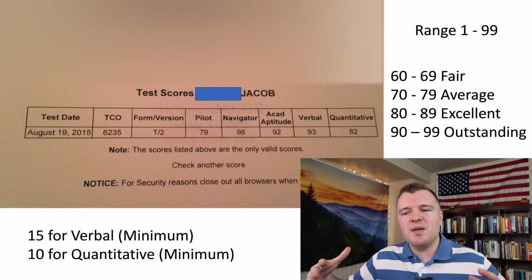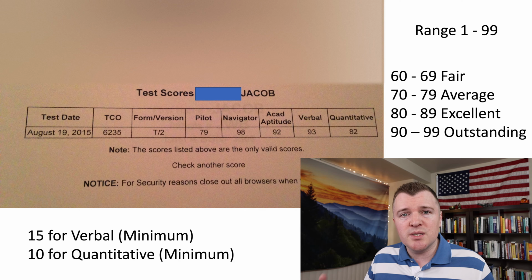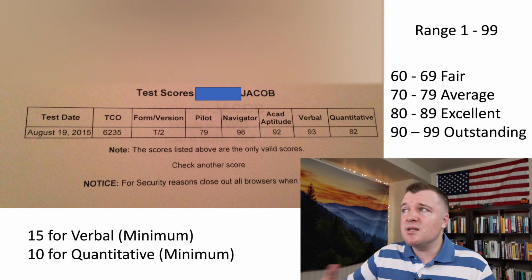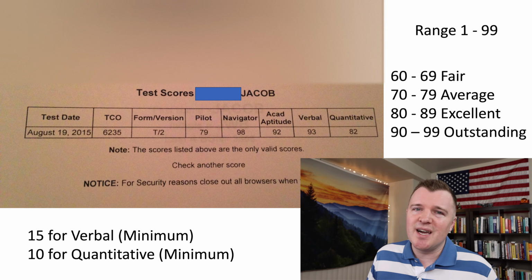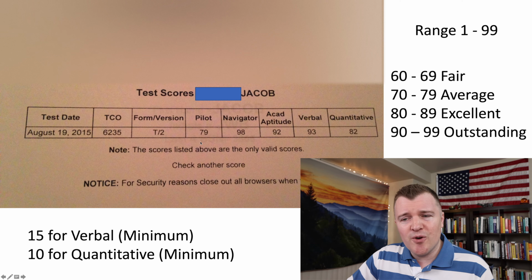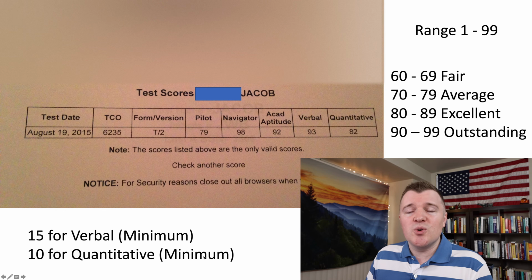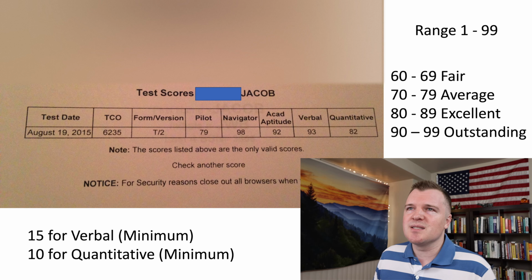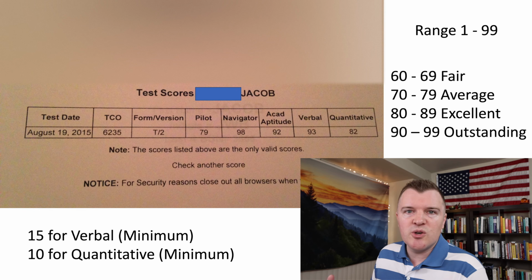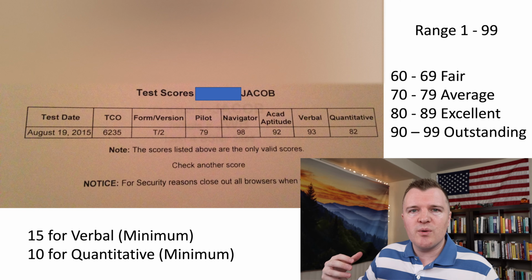Well, you're basically being stratified against everybody else who took the test that day. I think that's how the LSAT does it. And the range is between 1 and 99. So you can't get a 0, you can't get 100. To fail this test, you'd have to get below a 15 on the verbal and below a 10 on the quantitative. However, you need to do as well as you can on this test. They have everybody who commissions take this test. So I think Academy grads and ROTC grads also take this. However, they just can't fail it.